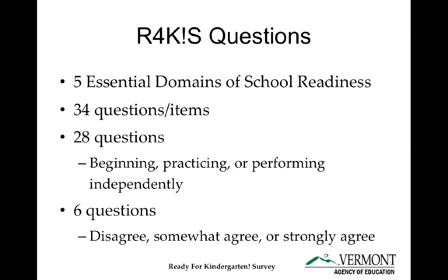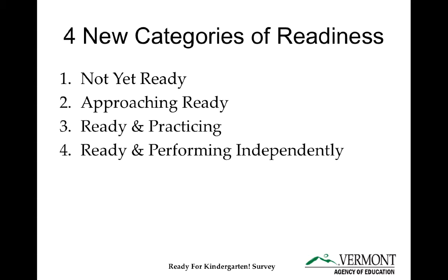For example, teachers may be asked, a child arrives rested and maintains an energy level necessary for learning throughout the day. Teachers respond for each child whether they disagree, somewhat agree, or strongly agree with that statement. Using responses to these questions, children can be placed into one of 4 new categories of readiness, which are listed here. Students whose total scores fall into the categories of ready and practicing or ready and performing independently are identified as ready.